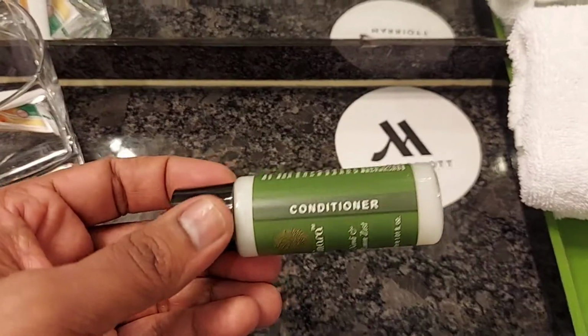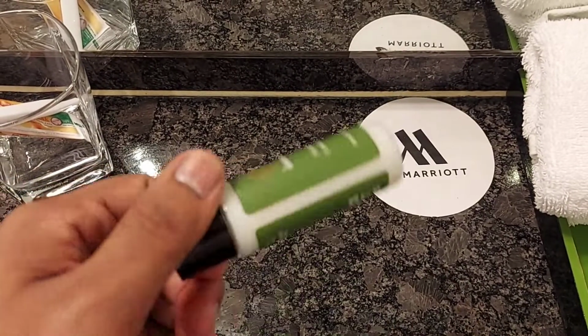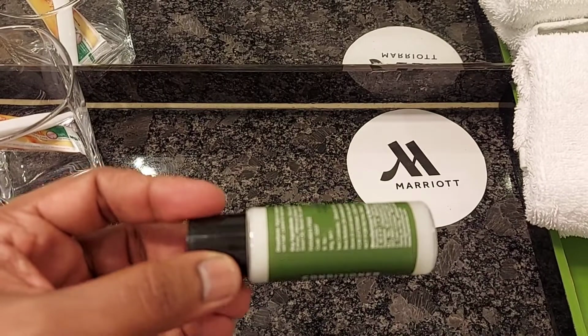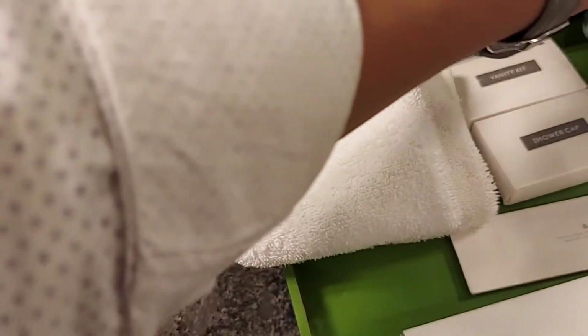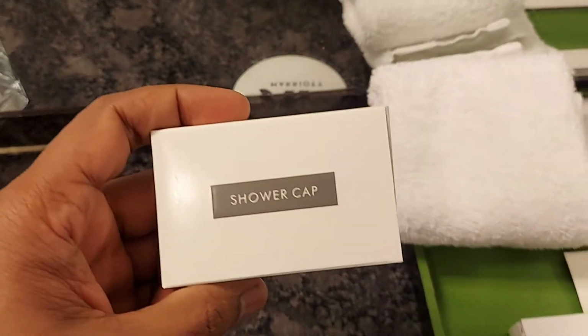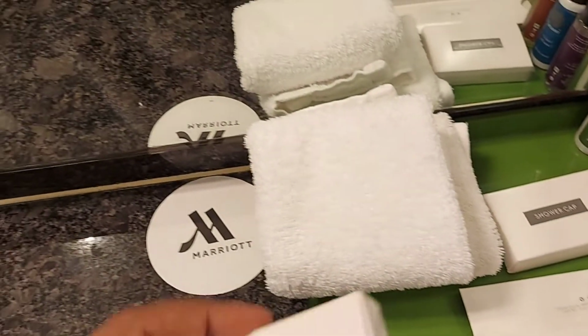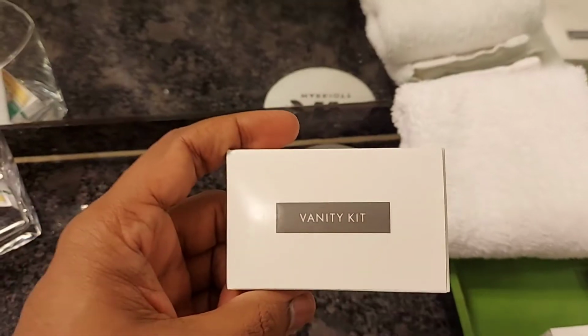and that's again so aromatic. Then you get moisturizer, that is conditioner, sorry, not moisturizer, it's conditioner, which you can use for your hair or maybe the bath. You get a shower cap, so that is again very useful, especially for women who don't want to wash their hair on a daily basis.